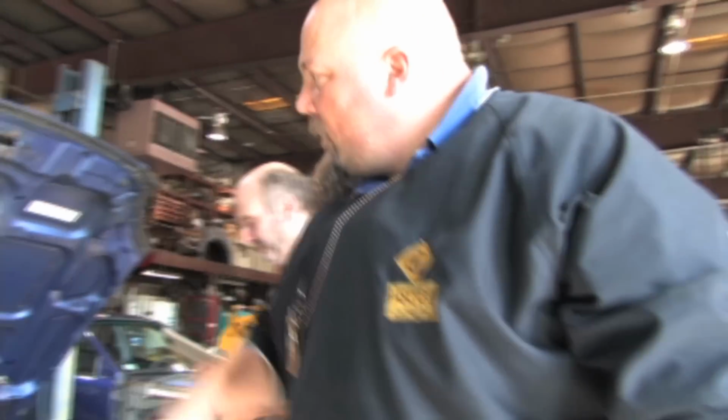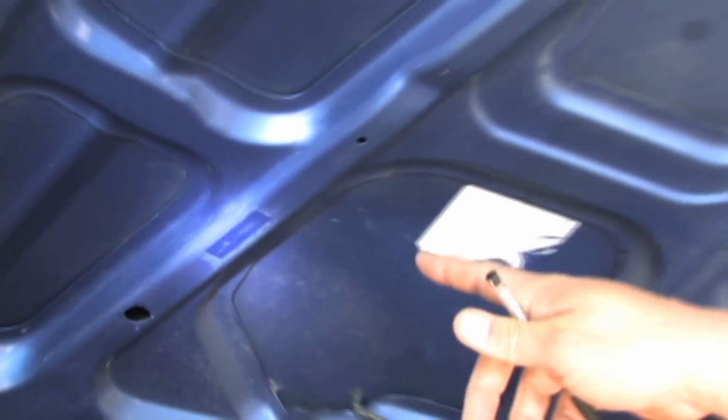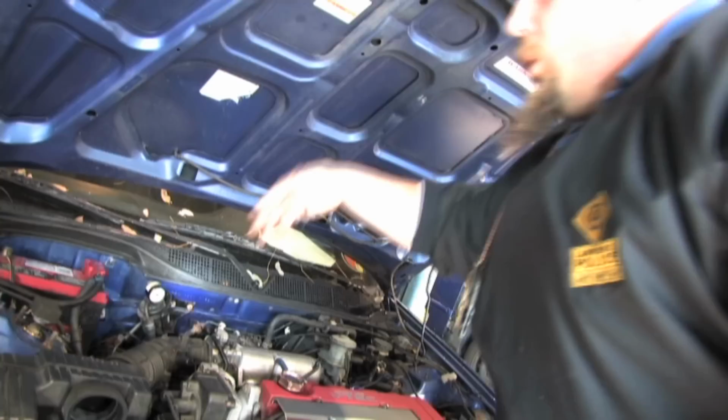Up here is where one of the high theft labels would have been. You can see obviously the discoloration, and that would show a VIN number that would match the VIN number for the vehicle, or a VIN number of any vehicle, but once it's removed, you can't trace it back.